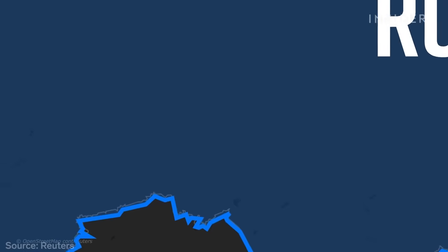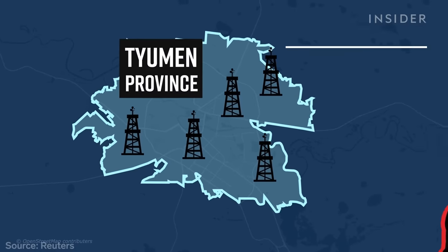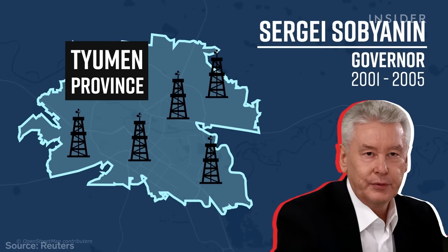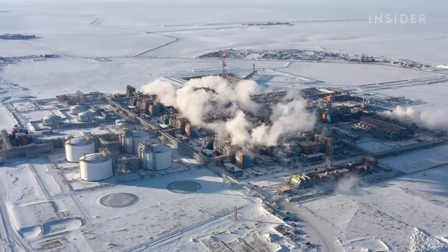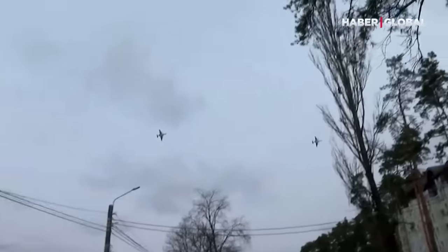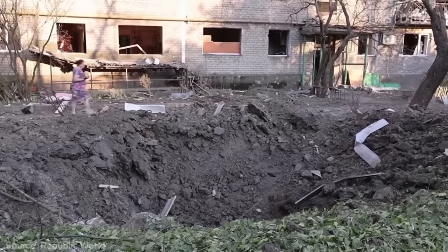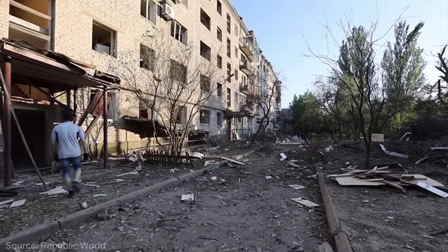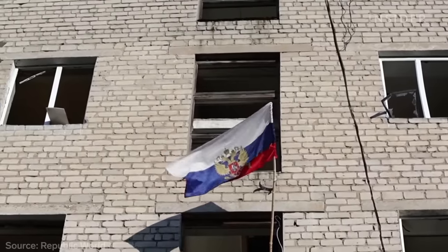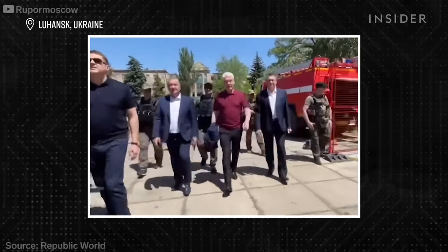Sobyanin comes from the main oil-producing region of Russia, the Tyumen province, where he was governor from 2001 to 2005. So presumably he also has good connections with the oil industry. And the war in Ukraine is giving Sobyanin a new opportunity to get involved. Putin has asked major Russian cities to help rebuild newly occupied territory in Ukraine. Moscow has been assigned to the Luhansk People's Republic.